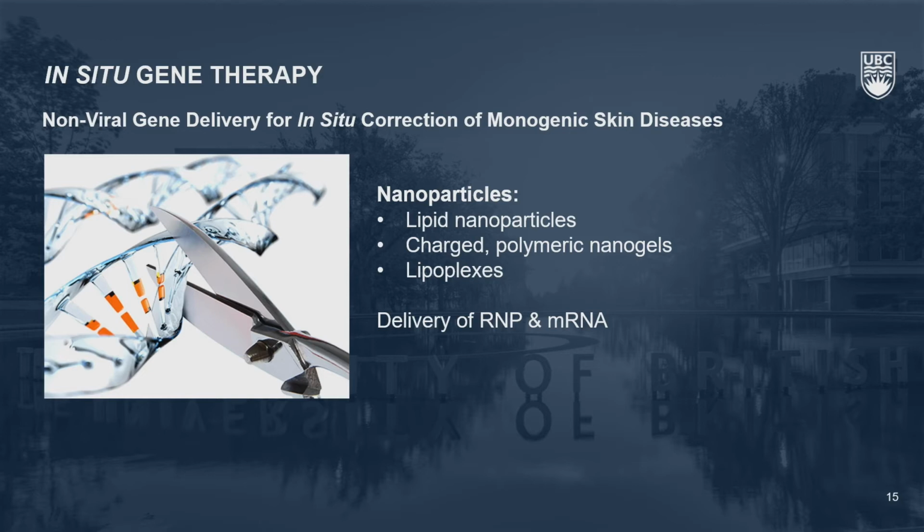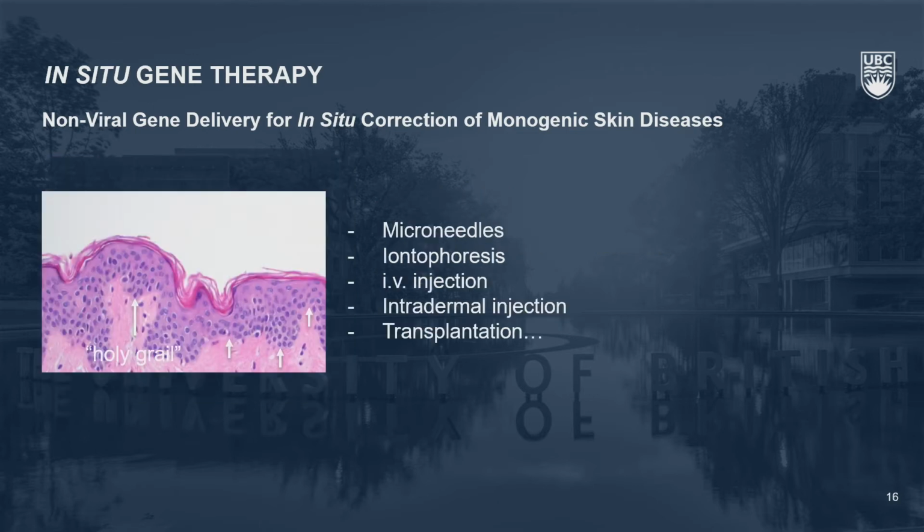And we are trying also other particles, so polymeric nanoparticles, for example, also lipoplexes. And we are trying to deliver RNPs, but also the mRNA, and we are just trying to find the best setup for the local delivery. And I should say that skin cells, and especially primary keratinocytes, are especially difficult to transfect, and I can show you an example in a few minutes.